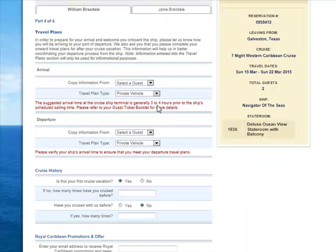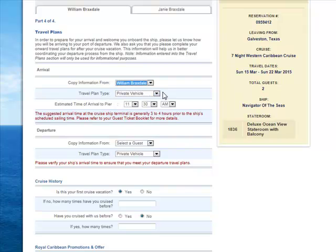This will be where you're going to enter how you get to the port. I've already entered this, so you can see that we're coming by private vehicle. Some of you may be coming in by flight. If you do, you're going to have to put your flight information in here. I probably have already entered it for you if you gave it to me.